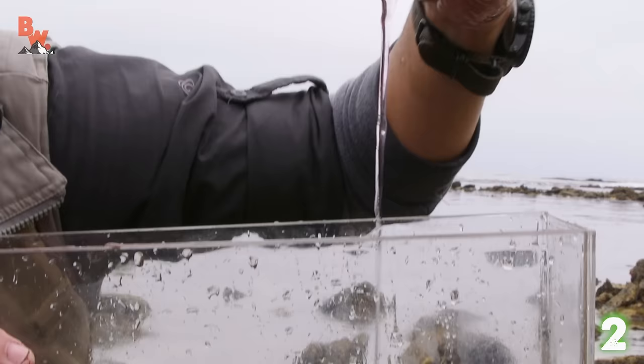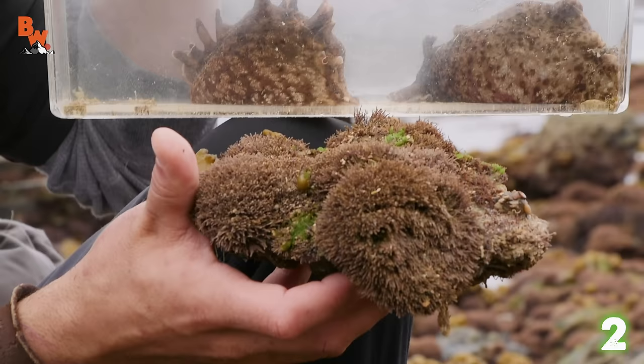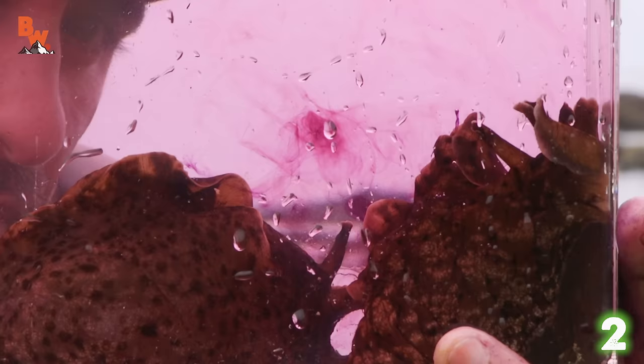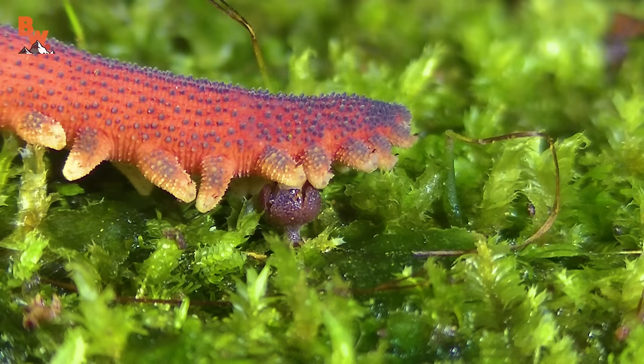Wow. Well, if our number 2 animal wasn't alien enough with its perfectly designed camouflage, gooey slime, and purple ink, our number 1 creature might just be enough to make you believe that our planet is crawling with aliens.